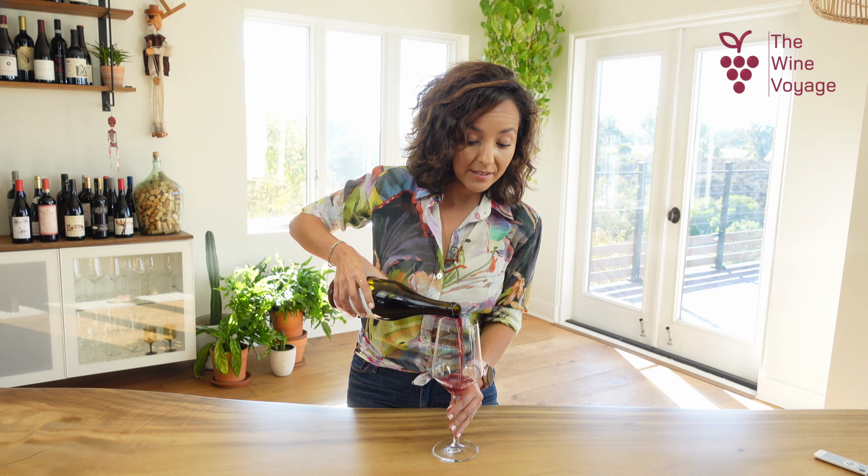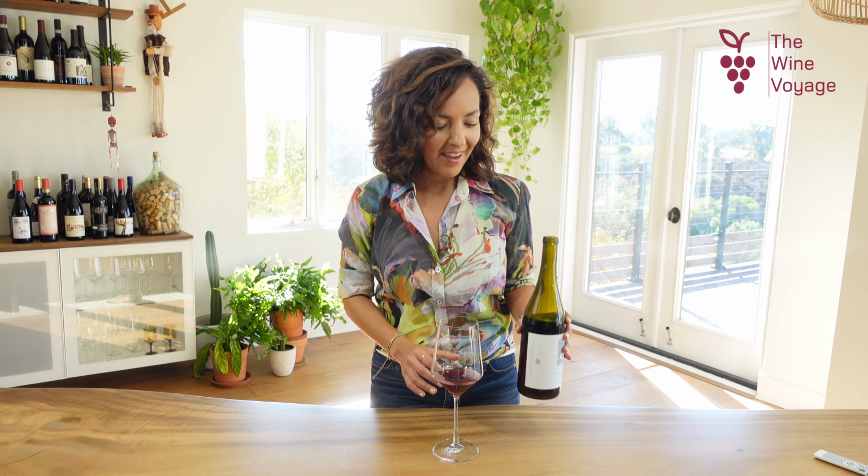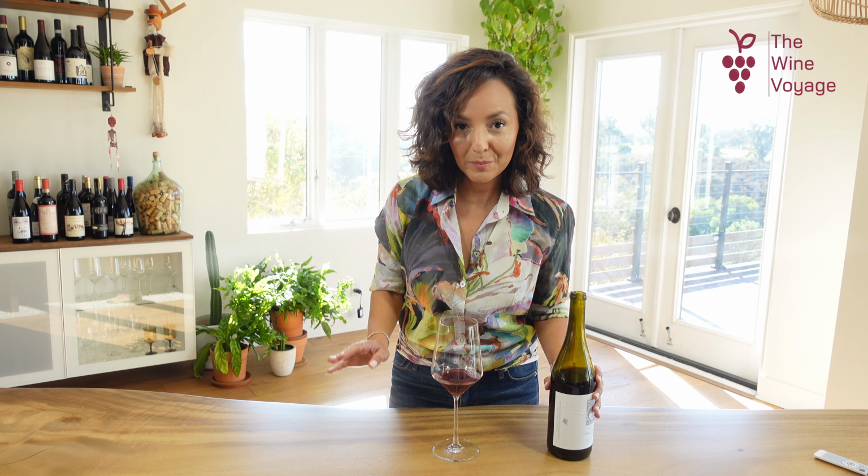The wine that I am tasting is a Pinot Noir from California, and you're probably tasting something different, but that's fine. The plan here is for us to be able to identify certain characteristics. So I'll identify them in this wine, and you'll do that with your wine.